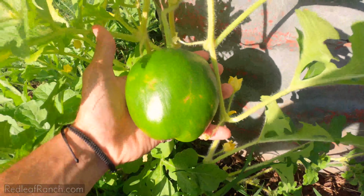Whoa, and the zucchini rampicante. Oh my goodness, we finally had our first male flower, and I went in and hand pollinated these females because I just wanted to make sure we were getting it. But I think we'll finally be having our zucchini coming in. Look at how beautifully it's filling in. Wow.